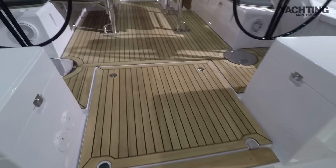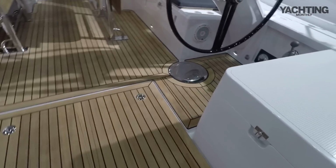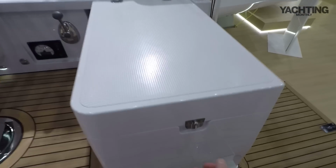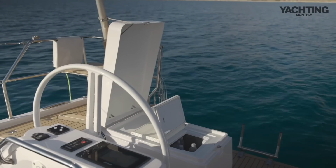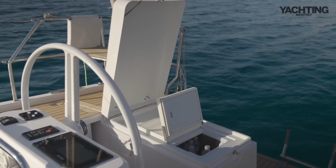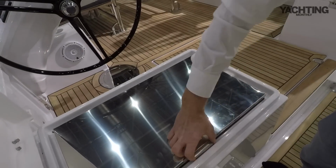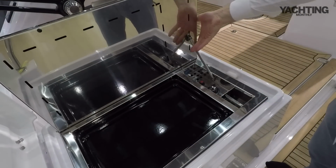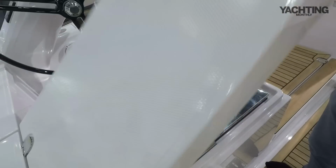And then we come up between these two aft lockers into the cockpit. Now these aft lockers as standard are just plain open stowage, but this boat rather nicely has cool box so that you've got cold drinks on deck, clearly very important in the Mediterranean. And then on this side, here's the deck grill. This is designed to be used from the transom. There you go, that is a gas powered grill. Nice for barbecuing on deck.